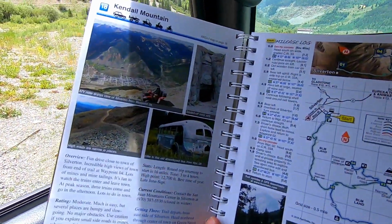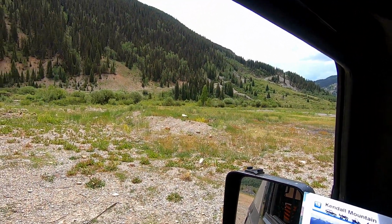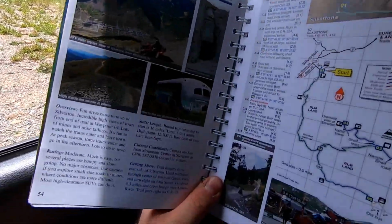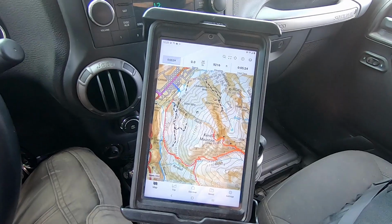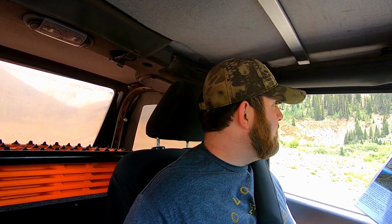All right. Kendall Mountain was the name of the trail that I was looking to remember earlier in that last shot there. So this is what we're gonna go do, and that is the mountain that we're gonna climb all the way up there. So I got my map, got my GPS, water, snacks, everything else is good, and yeah, should be good to go.